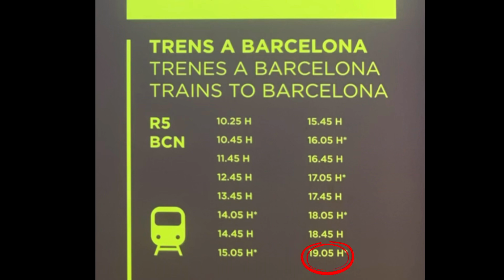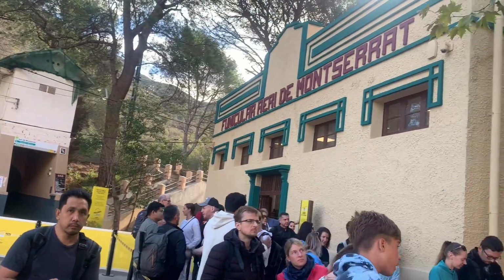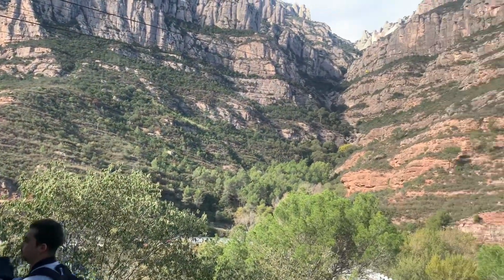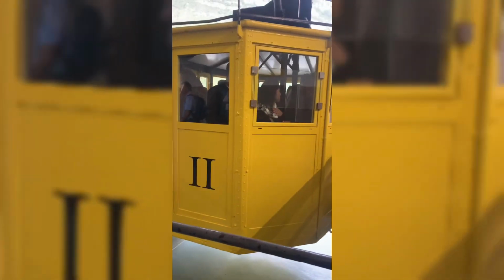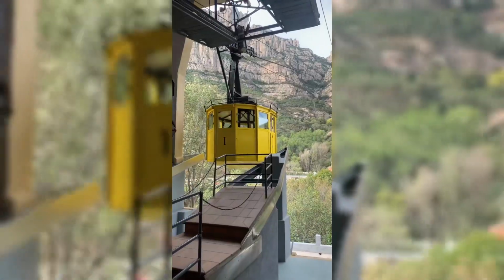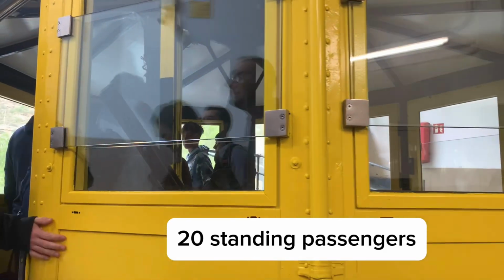Take note that the last train leaving for Barcelona is at 7:05 in the evening. If you are arriving by car, there's a parking area just in front of the station. The cable car can accommodate 20 standing passengers.